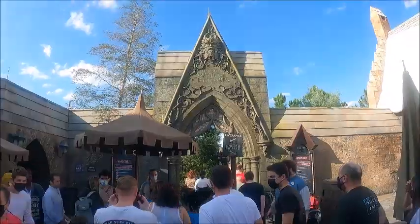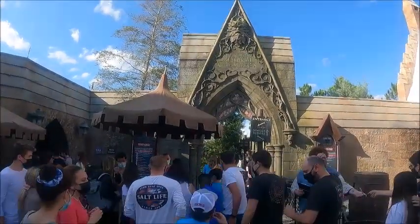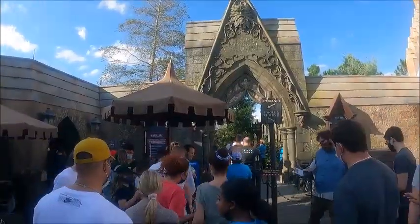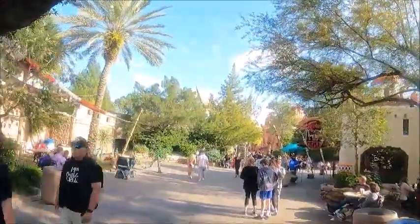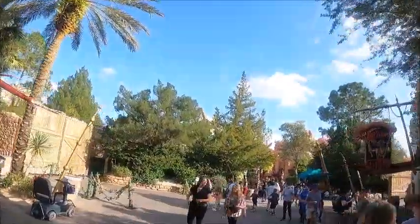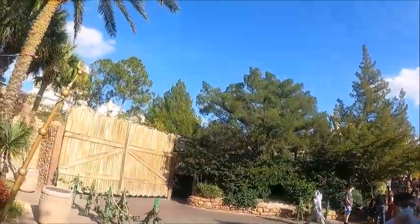Have a good one. Hagrid's, currently a 50-minute wait. Not too terrible for Hagrid's considerations, but it could be worse. So, let's get a ride on. Well, that'll do it for the Islands of Adventure portion. Hagrid's was pretty good. Got row 2 on that one, which is pretty good, I gotta say.